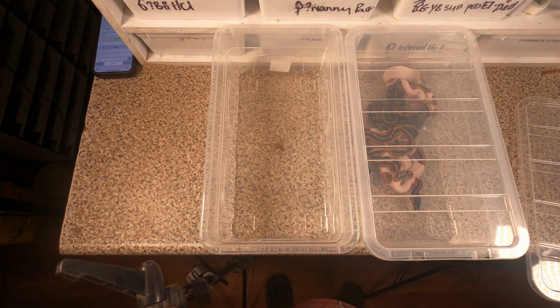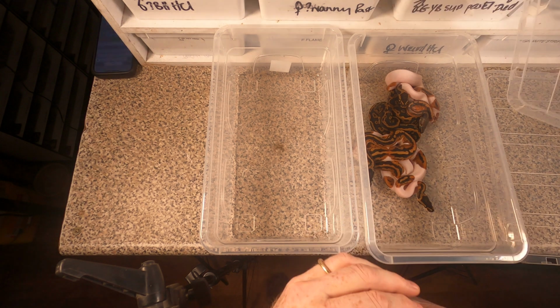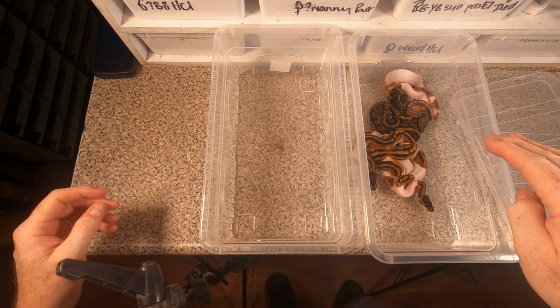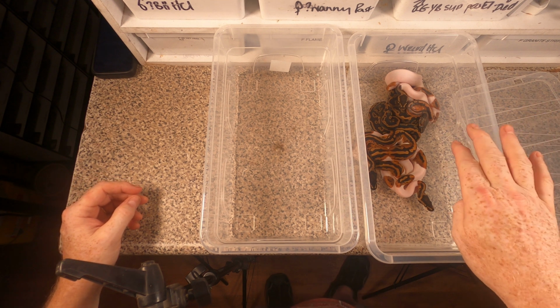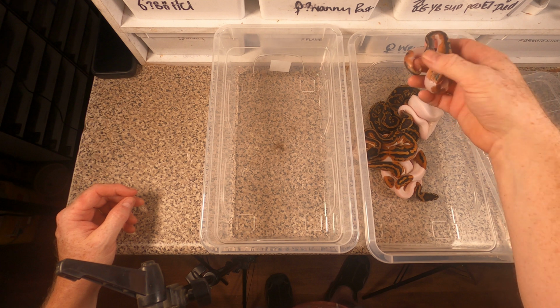Okay, so here we are. This is the second blackhead leopard het pied clutch of the season. See, one's still not shedding there. I don't know if this little guy's going to make it, but you know, I'll give him a chance.